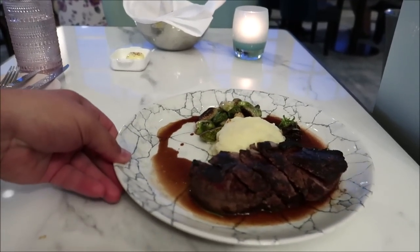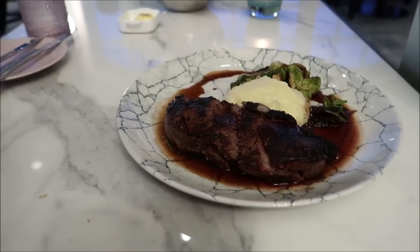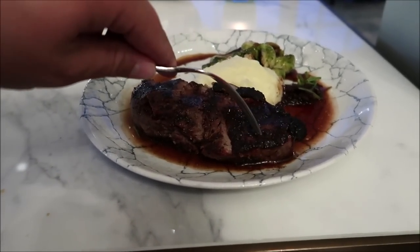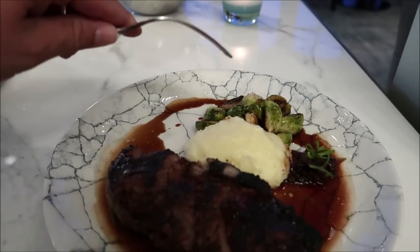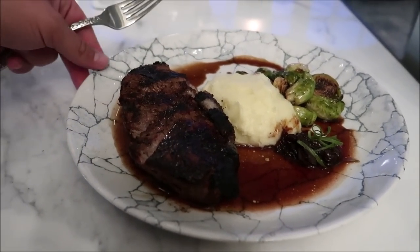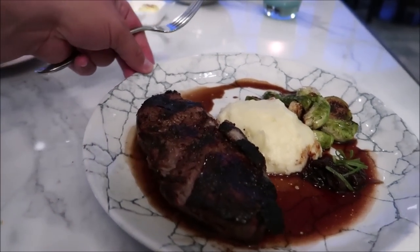The steak has arrived, and I am in love. Look at that. I asked them to char it up a little bit for me. This looks perfect. Honestly, perfect. And I subbed out the Brussels sprouts for the broccolini. I am so excited. It smells amazing. Like, I have high expectations for this steak.